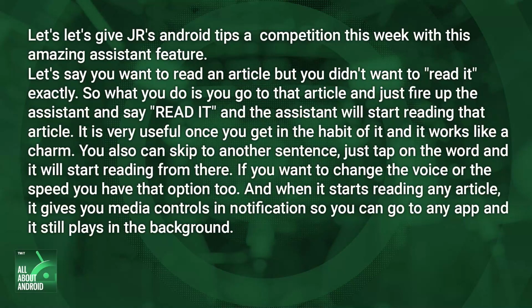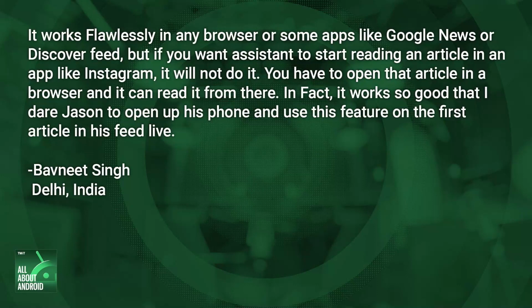You can also skip to another sentence. You just tap on the word, and it will start reading from there. If you want to change the voice or the speed, you have that option too. And when it starts reading any article, it gives you media controls and notifications so you can go to any app, and it still plays in the background. It works flawlessly in any browser or some apps like Google News or Discover Feed.